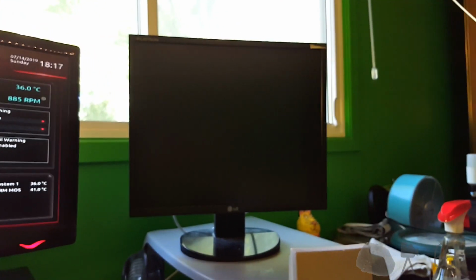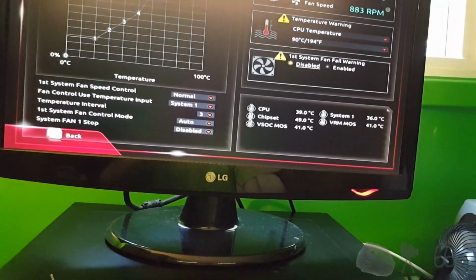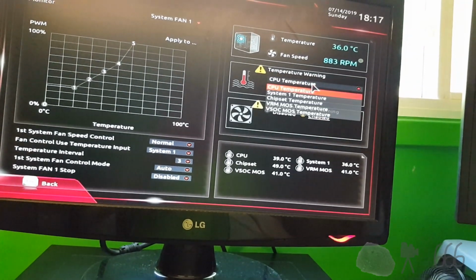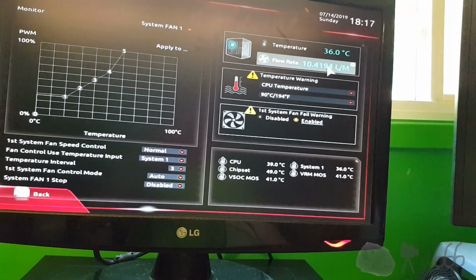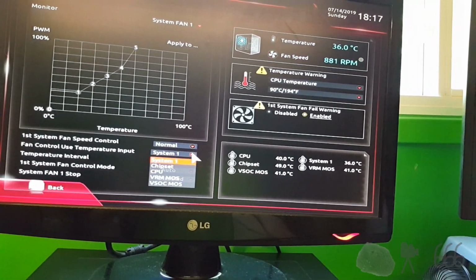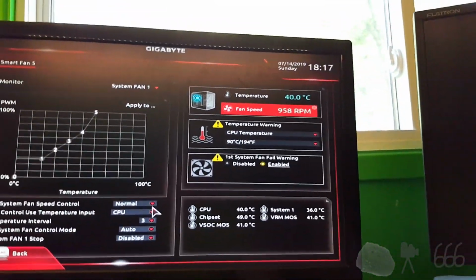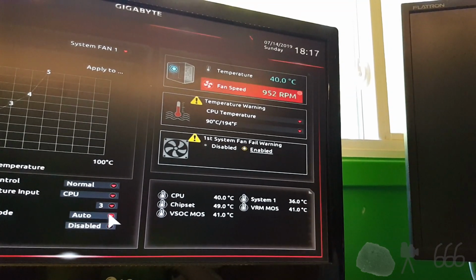Here's a new monitor. So I've got 2 LG monitors now. So I guess that's the one good thing to come out of this. So we should change this to enabled. I don't know why it was disabled. CPU temperature, that should be like that. What's this? Oh, I can't change it, that's fine. Fan control, use temperature input, CPU. So I'll ramp that fan up a little bit. Temperature intervals, fine.